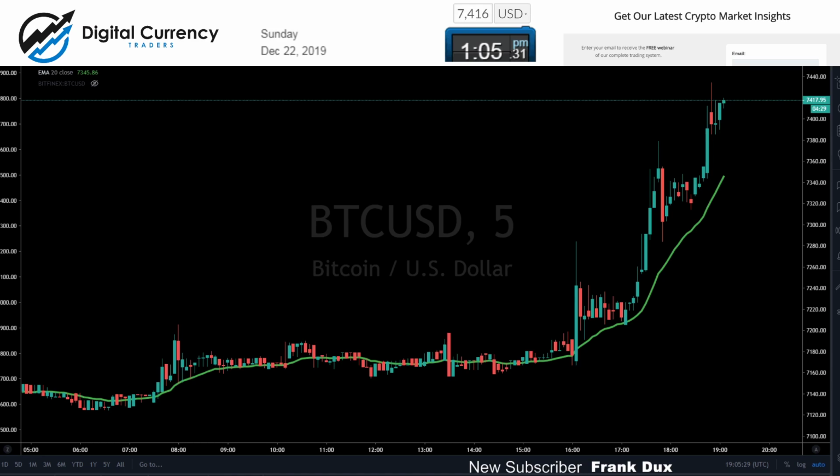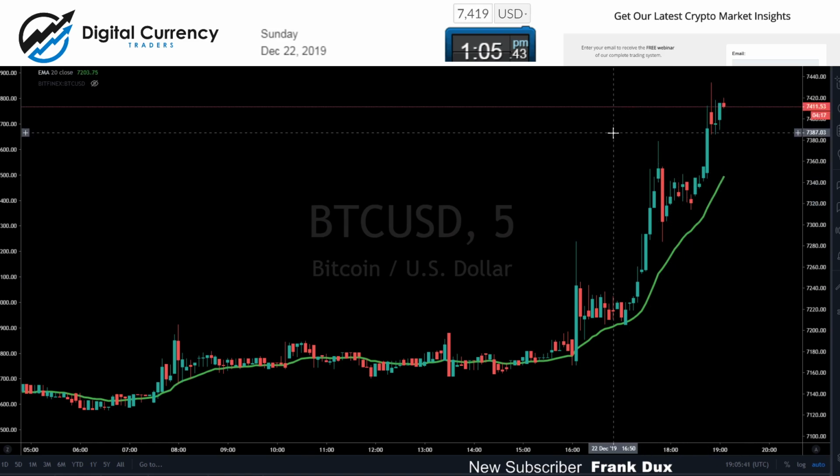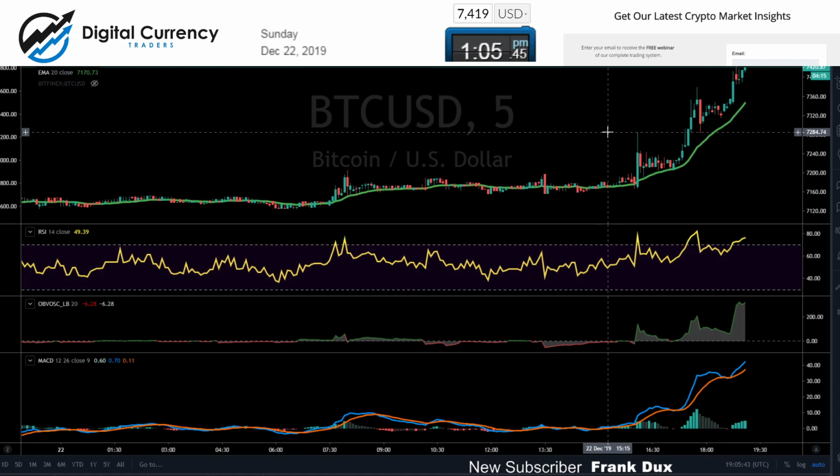Good afternoon. It is the 22nd of December 2019. As we can see here, Bitcoin prices have started a big move over the last couple hours. They've been really pumping up, and it's kind of unexpected. Let's see how this goes.